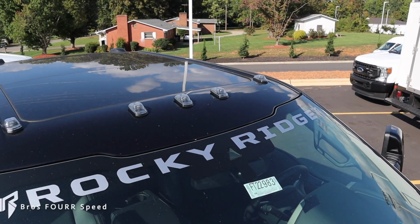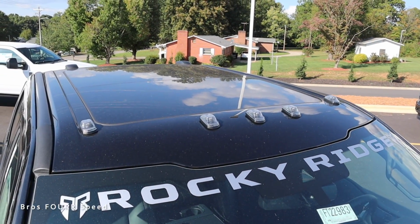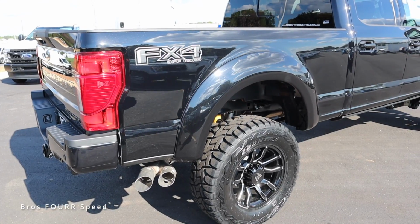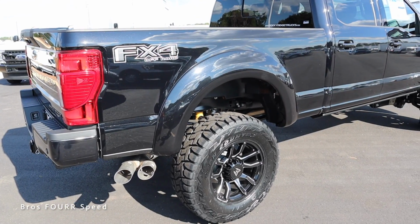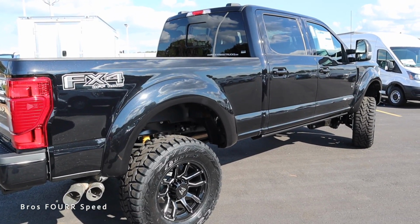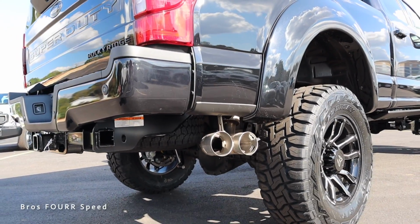Up top, we have roof lights in the front portion with a smoked out design. You can see the Rocky Ridge logo on the windshield and then the full panoramic sunroof. Along the bedside, you can see the matching fender flare as well as the same wheel and tire combination. This has an FX4 off-road decal to correspond to the off-road package, and then a side exit dual exhaust tip.